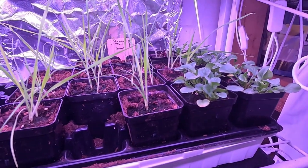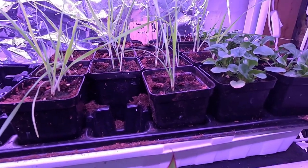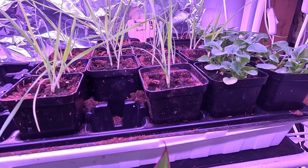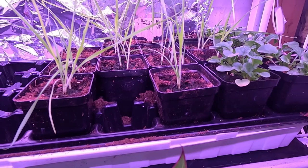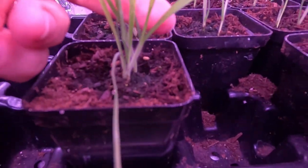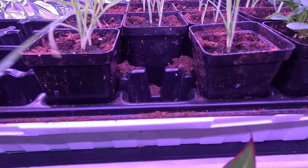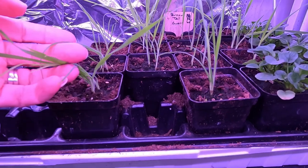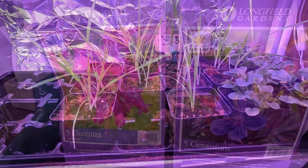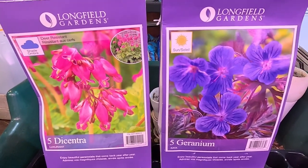Down here, I have some more violas, and I also have bunny tail grass, which is doing great. I'm really happy with that, so definitely going to keep growing that on. I really loved having that last year. You can see some of the fuzziness at the base of the plant starting to happen. But these are really still babies and we'll continue to grow them on a while longer inside before we can put these out. So let's take a look at a couple of the plants that I got from Costco.